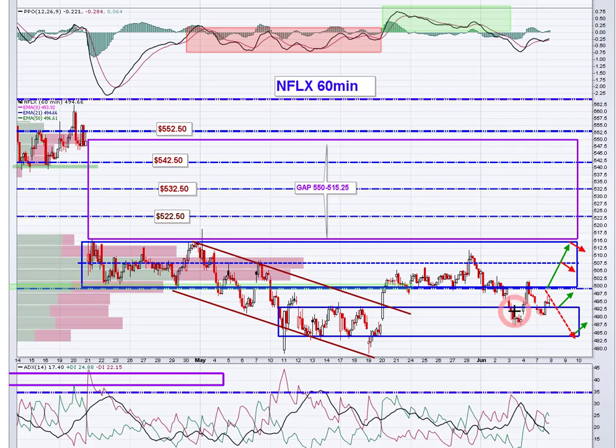Here, you'd think it would come down and fill the bottom of the range, a place where you could get long. Well, it didn't do that. It reversed halfway, recaptured 500, but that was a head fake, back down. I mean, you're getting the picture. It's just been a lot of chop on this particular name.